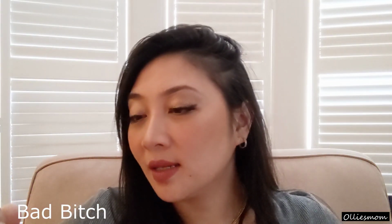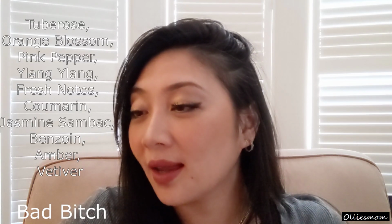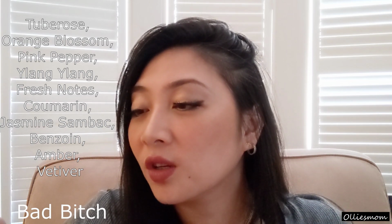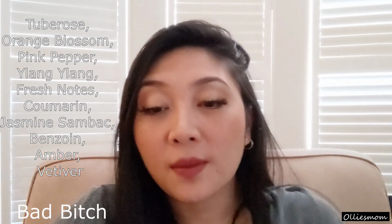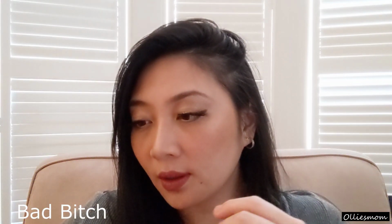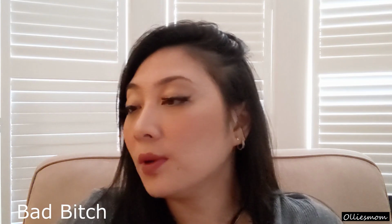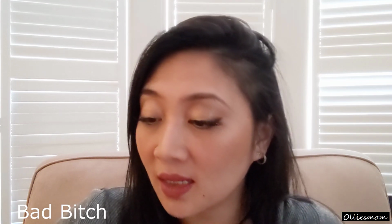Wow, this is beautiful. This is it. Bad bitch. Okay, so that's why I like it, because it's tuberose, orange blossom, pink pepper, ylang ylang, fresh notes, coumarin, jasmine sambac, benzoin, amber, and vetiver. Right off the bat, this one smells pretty darn close to a Rouge Malachite type. This one has a little bit of a vetiver that makes it different. It makes it slightly a tad more mossy, but I do like this one. Guys, if you love Rouge Malachite type of perfume, you're going to love this.